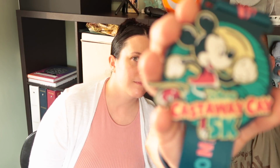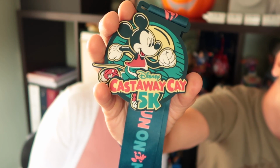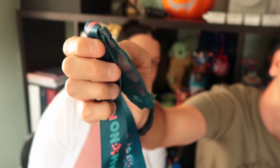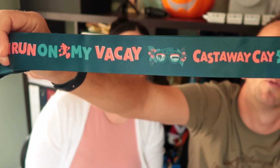Now the medal is rubber, but I like that even more because it wasn't hot in the sun. Basically it's Castaway Key Mickey running, and it even has it on the lanyard itself: I run on my vacay, Castaway Key 5K. So I thought this was really cool. We each did it. We each got one.